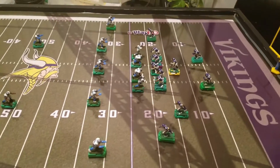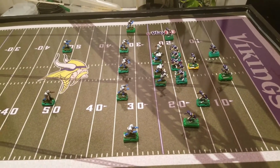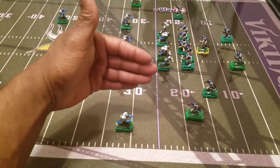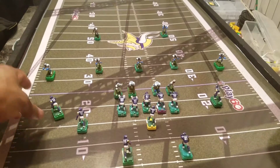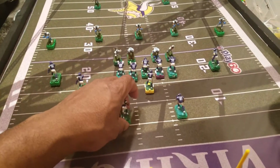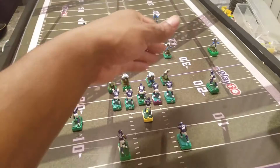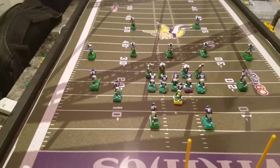Then you have the option of running a cover two, which can be done in one or two ways. I do it multiple ways, but lately I've been doing it this way, where I have the corner about 10 yards off, shading to the outside. He's shaded to the outside so he can take away a quick out, for the running back to come out to the flat. The linebacker's in here, so if he wants to run a quick in, he's there. And you got your two safeties turning in circles, taking away each half of the field.